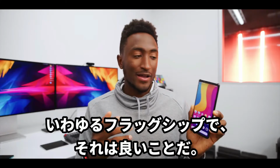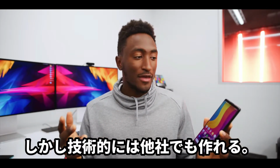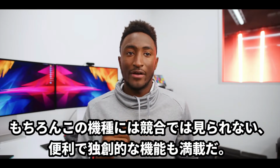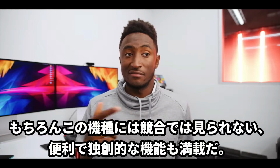Flagship stuff, right? And that's fine, but technically anybody can build that. But the thing is, this phone also has a bunch of other stuff, unique, really useful stuff that I haven't seen in any other phone.